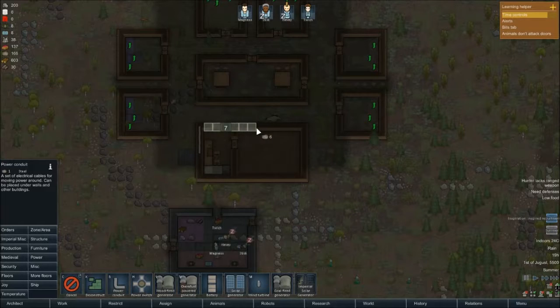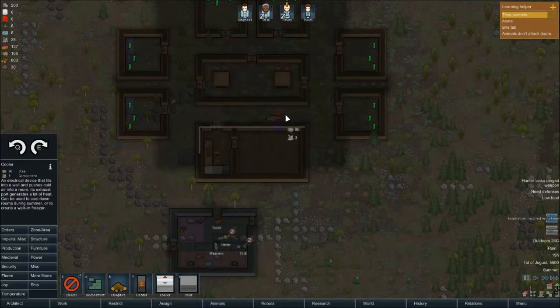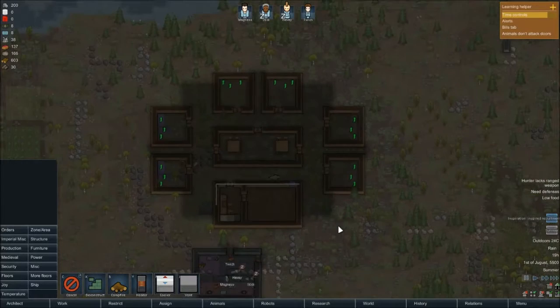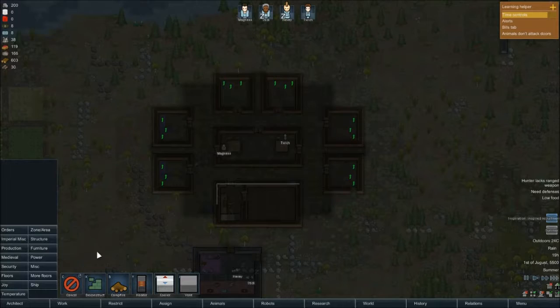Go power conduits along here. We were... Oh, did I... Do I have the temperature research? Good, we do. Excellent. So, we then want to place it this way. No, I actually want it placed this way. Excellent.